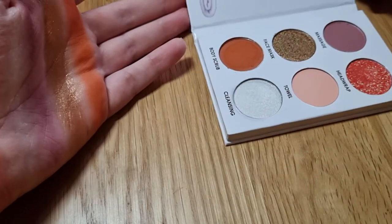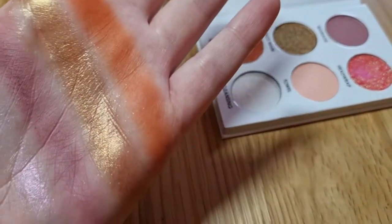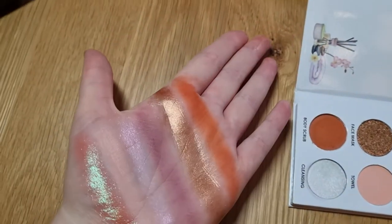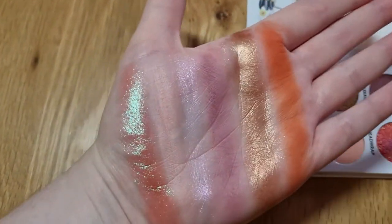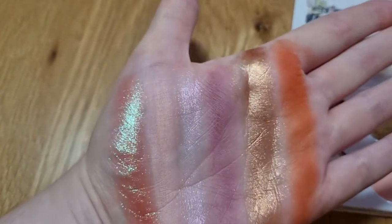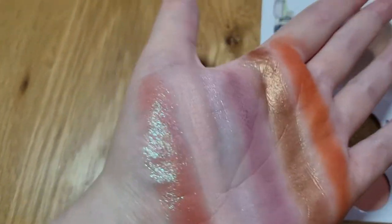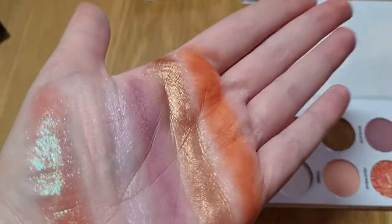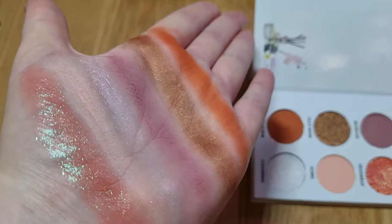All right, let's get some top down views for you guys. Maybe you can see the, yeah, you can already see the pink. Yes, you can. Look at that orange body scrub, yeah. Damn. Gorgeous. Very nice. There we go.